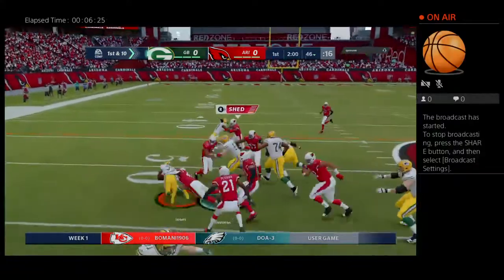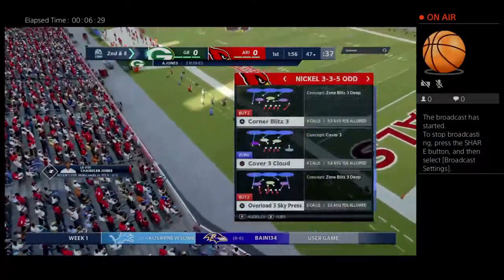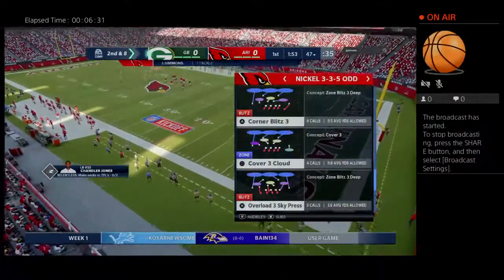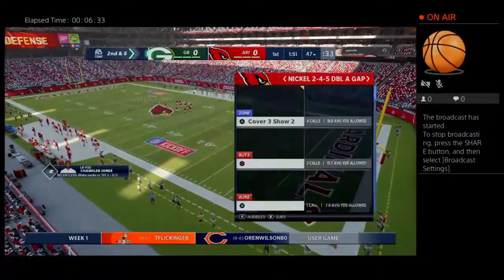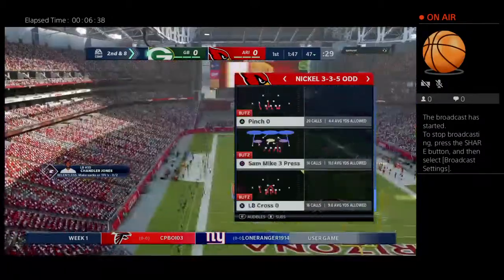Rodgers with a give. It's Aaron Jones. And a minimal gain here as he's up to about the 47-yard line. Tackled by Isaiah Simmons. 2 yards. Oh, that's a real nice job there by the defensive front. They just engaged and held their ground.